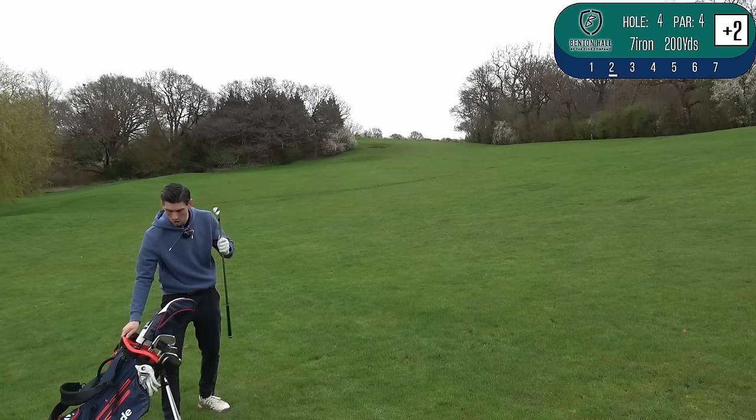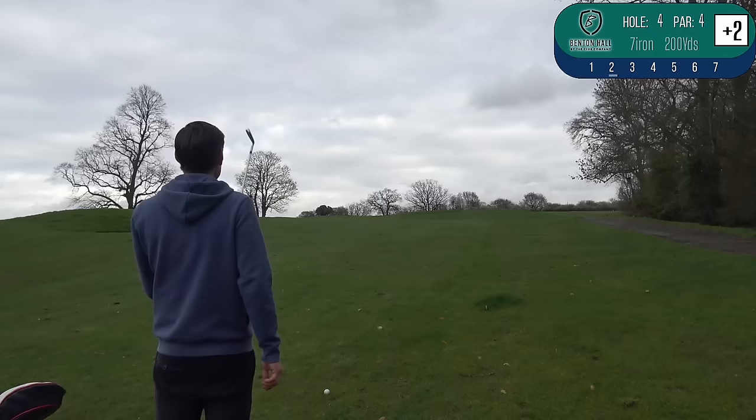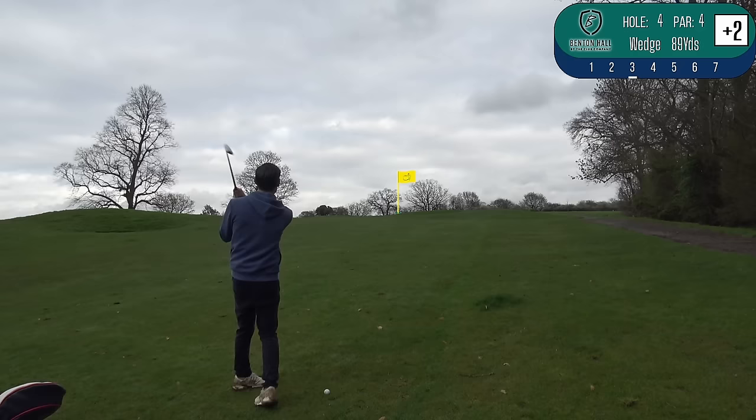Again, I wasn't really gonna risk anything else because it was so above my feet. I really didn't know how that was gonna react. So I'm glad that I actually got some contact on it. But I've got 89 yards left. It's uphill, so I'm clubbing up to a pitch. Being uphill, it increases the loft, doesn't it? So, come on.